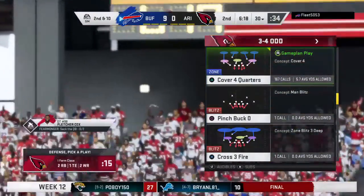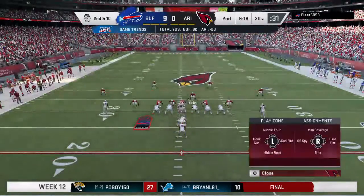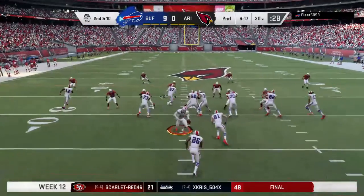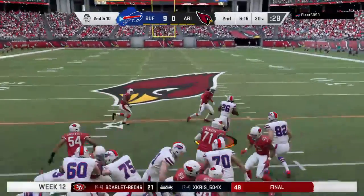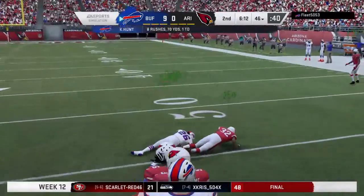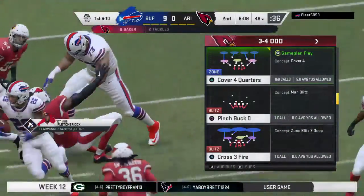Meanwhile, they take a shot to start the drive, but this is going to wind up incomplete. Ball on the 30 as they come up 2nd and 10. They'll run with Hunt on 2nd down. And he slips up past the 45 before being tackled. 16 yards, a first down.